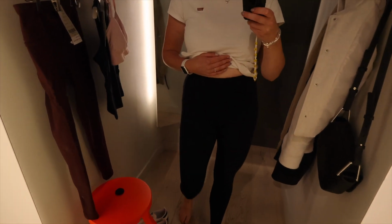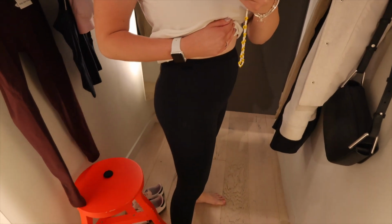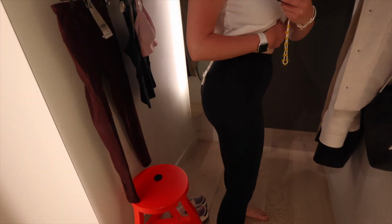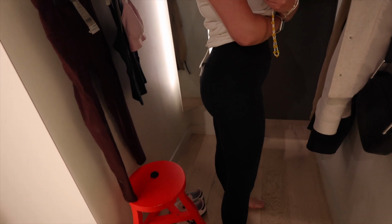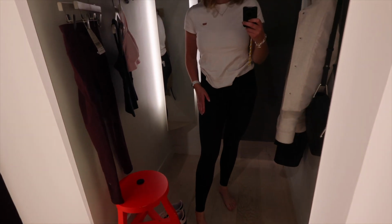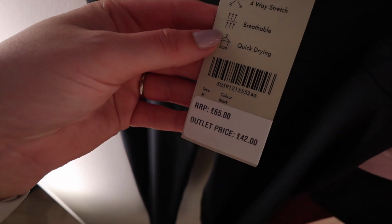Next up, I tried on their everyday style, which are the soft leggings. Oh my god, these leggings are so soft. I just tried on the basic black colour because that is what I need at the moment. And I did end up buying these for £42 instead of 65, which is so good.